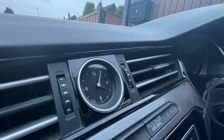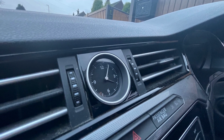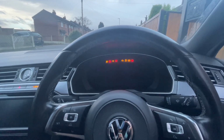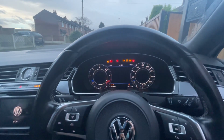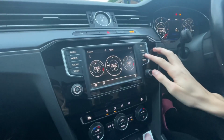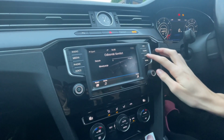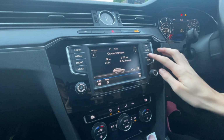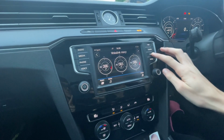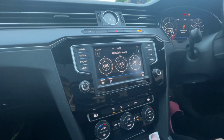Another cool little addition in the car, it's got a clock on the dashboard. I don't know why, but yeah, that's pretty cool. And here is a little video of the center console operating. I don't know if you want to skip past this bit because it is pretty long, but we just go through what each button does and what other things come up on the screen and that, so yeah.